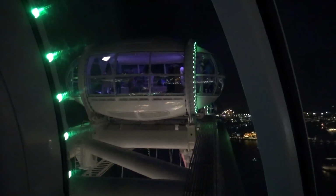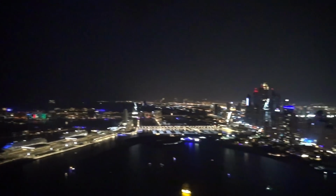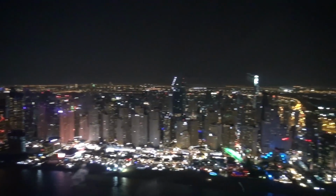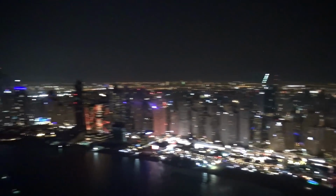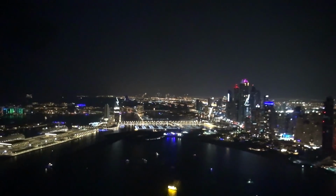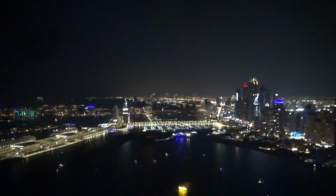Fast forward into the evening and we are now taking a ride on board Ain Dubai. And in fact, we are right up towards the very top, which means we are 250 meters above the ground level, 75 meters taller than the London Eye, with this most spectacular view from here. In fact, you can see all of the skyscrapers here of Jumeirah Beach, all the way off into the distance. The Burj Khalifa is blinking away.